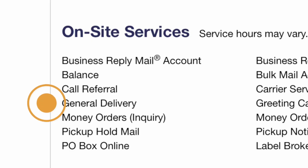Make sure to check the local post office. Make sure that they have general delivery listed under the services on their website. Not every post office does general delivery. Most do. Unless you're in a big city and there's lots of post offices around, then they'll usually just have one post office that handles general delivery.